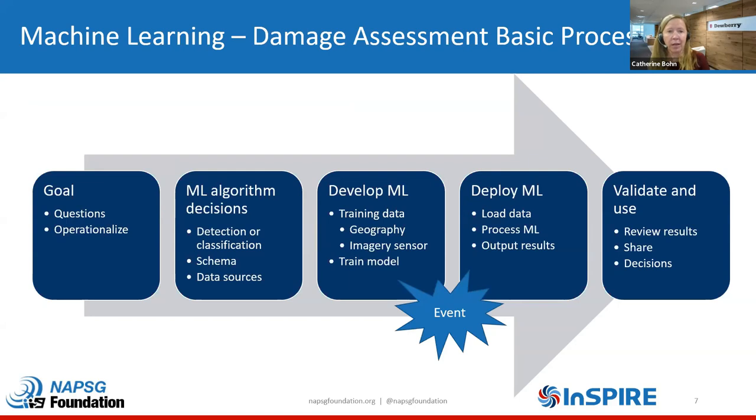You still need to develop training data and think about what geography you're going to use and the imagery sensor you're going to use. So what we mean by that is, if you train your model on a specific area, it's not going to work in another area. So if you want to have a nationwide damage assessment algorithm, you have to have training data for the entire United States. If you want to have a machine learning model on just the state of Louisiana, then you have to have data for Louisiana. If you want to have a model that uses multiple imagery sensors, you have to have data for that entire model. Developing training data is the most manual, time-consuming process of this whole effort.